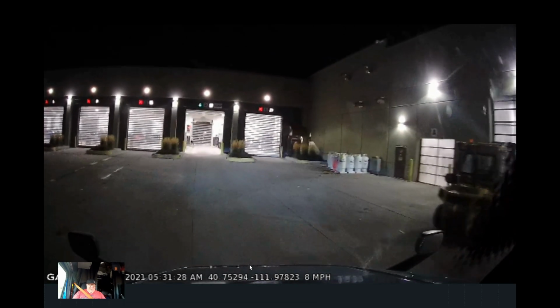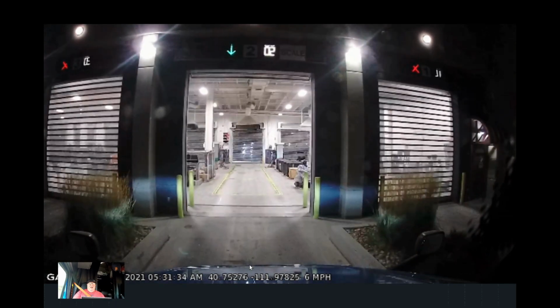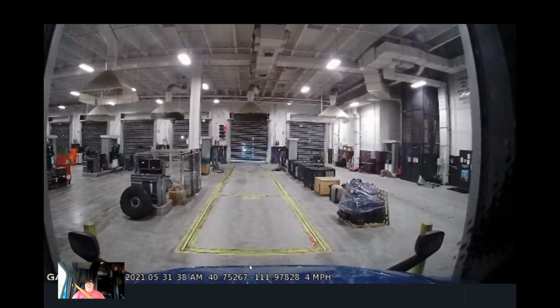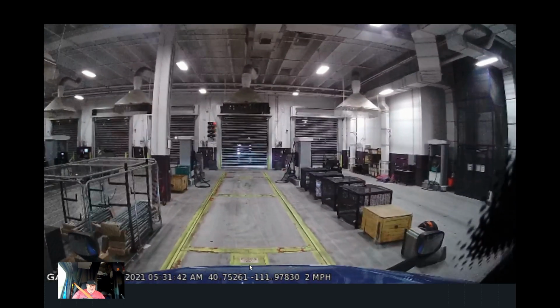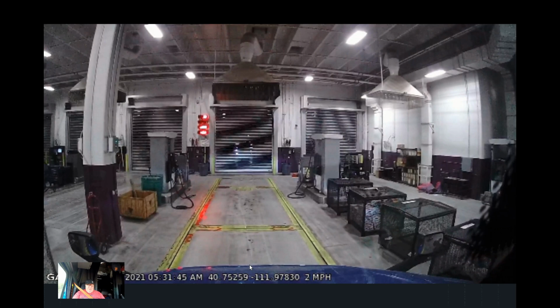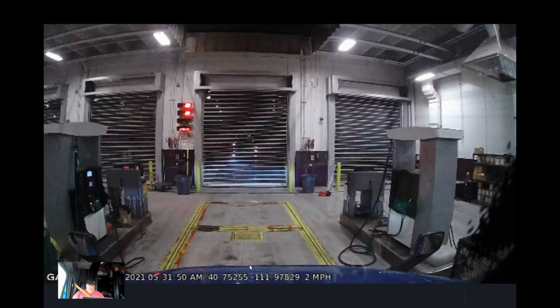So now we're looking at outbound. You can see they only have one lane open, the one with the green arrow. I'm going to go in there, and of course they're going to say, weren't you just in here? What the hell are you trying to do here, buddy? You just put your drop in this trailer. You can see we've got load locks on the left, chains and those black cages on the right, and a scale in there, and fuel pumps.